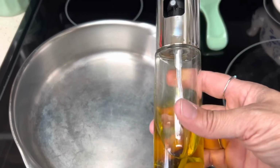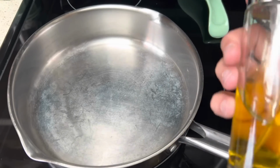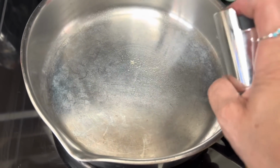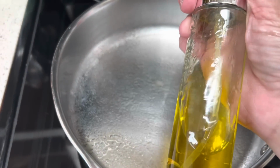Okay, I have it filled up. I have not tried it yet, so it might take a few pumps to get it going. We'll see. I put extra virgin olive oil, which is what I buy in the aerosol. Let's see if we can get it going. Oh, yeah. Hey, that totally works. Good invention. Definitely be using this.